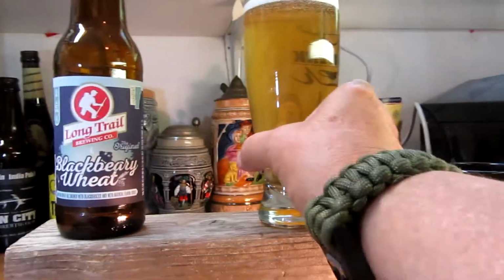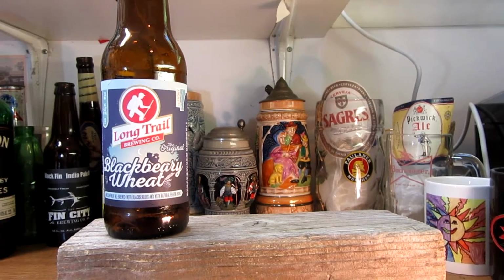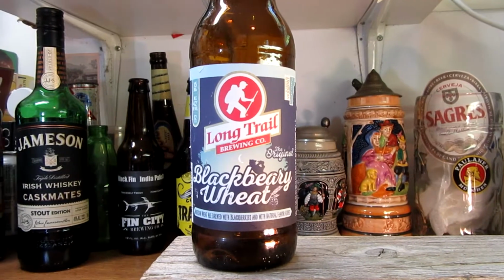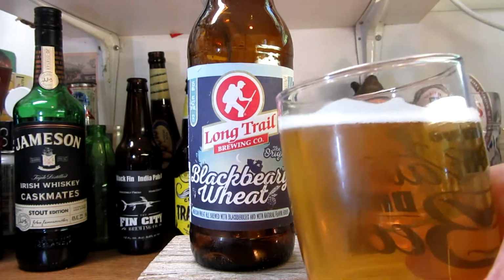I'm thirsty. Like I said, I've been doing some hiking. Getting my nose into this, yes, again, a sweetness, kind of an aroma. Blackberries, definitely, and the wheat aroma. A little yeasty. Now there's a slight sweetness as the blackberries take over. All right, no further ado. Bottoms up.